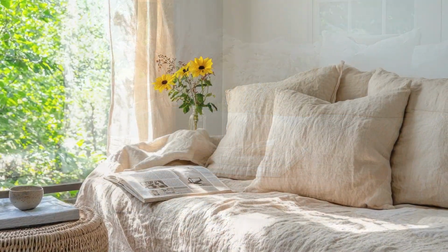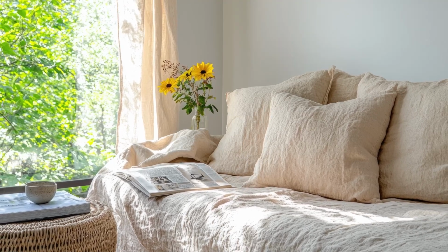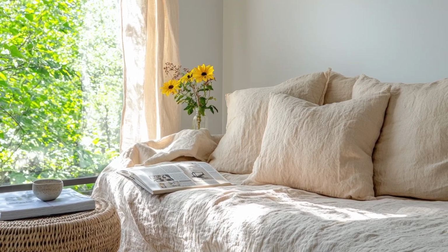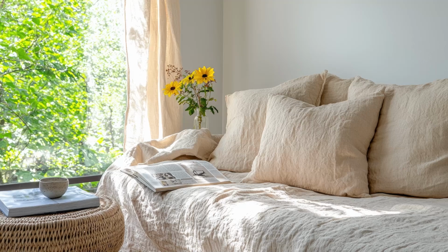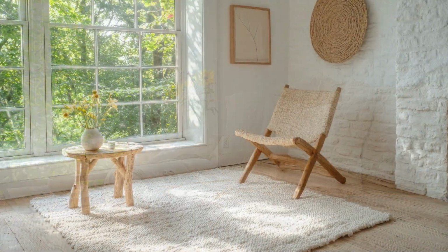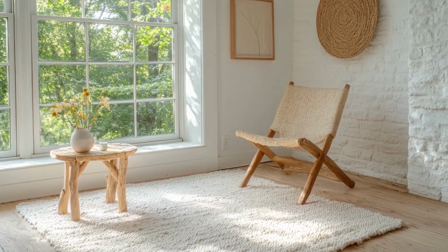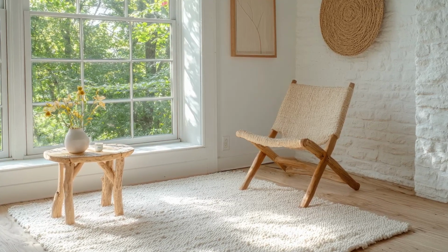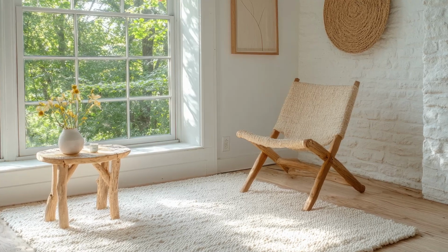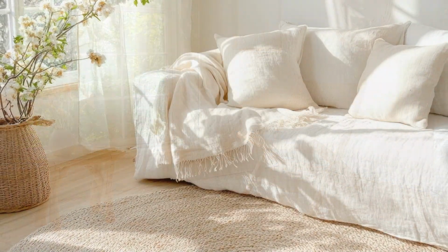In today's video, we step into a world where soft textures meet soulful design. The light linen living room theme is more than a visual style. It's a way of life. It reflects the appreciation for warmth, simplicity, and the quiet charm of handmade imperfections. Inspired by natural materials, this aesthetic invites calm and celebrates artistry that's raw, real, and refreshingly human.